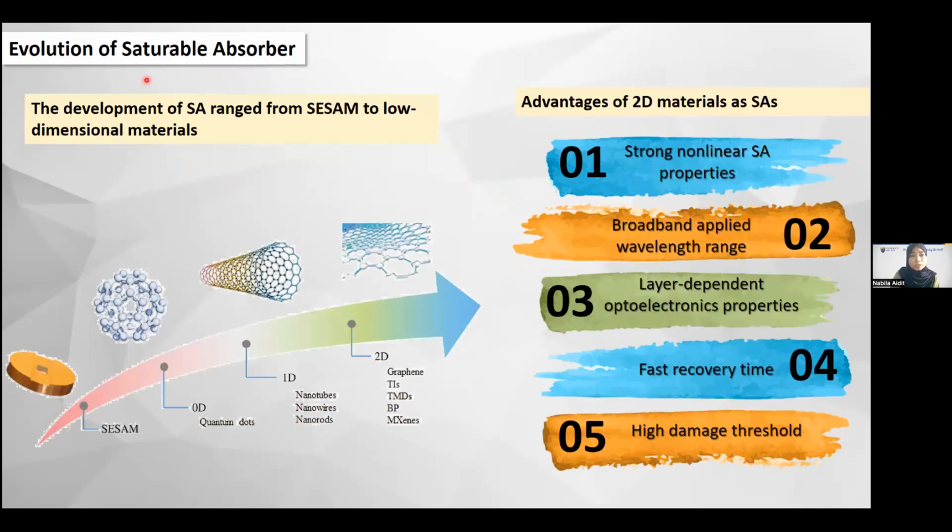The development of saturable absorbers ranged from SESAM to low dimensional materials. For example, we have zero dimensional materials, for instance quantum dots. We have 1D materials, for example nanotubes, nanowires, nanorods, and we also have 2D materials, for example graphene, topological insulators, transition metal dichalcogenides, black phosphorus, and also MXenes. 2D materials are one of the most vigorously investigated materials in modern science. There are various advantages of using 2D materials as saturable absorbers. For example, 2D material provides strong nonlinear saturable absorption properties, it has a broadband operating wavelength range, and layer dependent optoelectronic properties, and a high damage threshold.